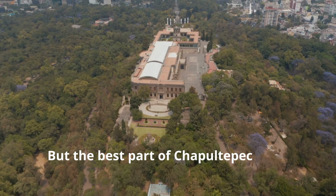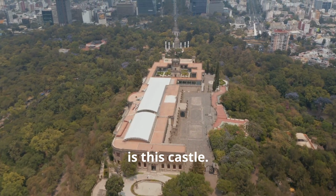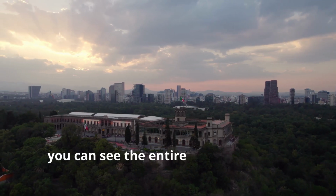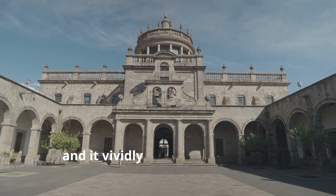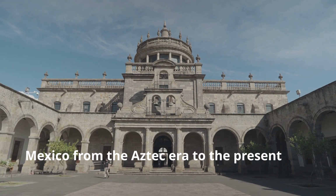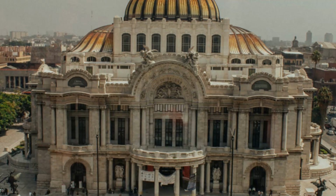But the best part of Chapultepec Park, without a doubt, is this castle. From this castle, located on top of a hill, you can see the entire city at a glance. The inside of the castle is now a museum, and it vividly shows the history of Mexico from the Aztec era to the present day. I highly recommend visiting this place too.